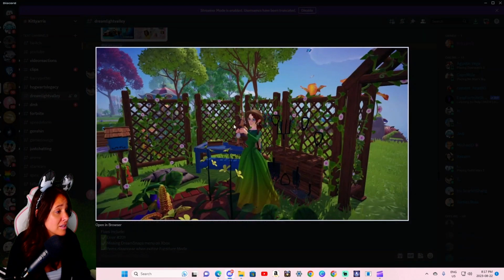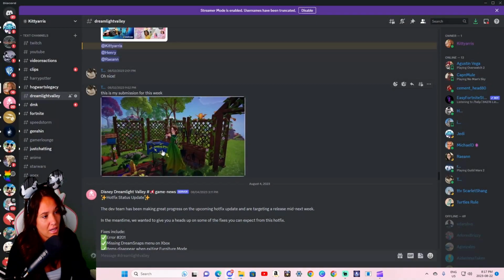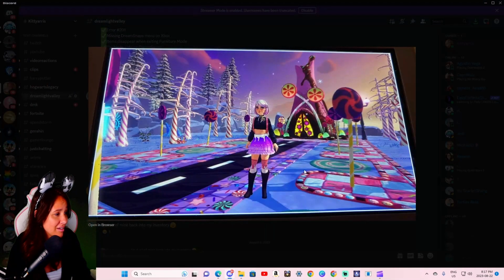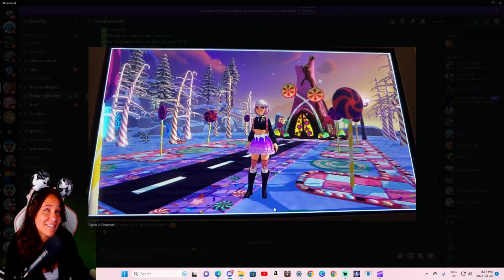Here. Oh, the submission's so cute. Is this Tabitha again? Pretty sure. Yeah, it is. Yours are amazing. Sven finally started Vanellope's storyline. And that outfit is killer. I would have never thought to put these items together, but they look really good. I'm going to have to try this. And the hair, oh, to die for.